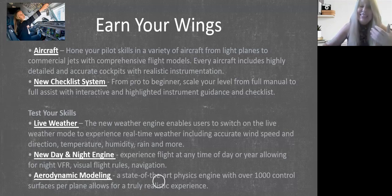Hey, there's even a day and night feature. So that way you can experience flight anytime or day of the year. And there's all kinds of aerodynamic modeling. They actually have a state-of-the-art physics engine with over 1,000 control surfaces per plane to kind of really give you that truly realistic experience. So now I know what you're thinking.